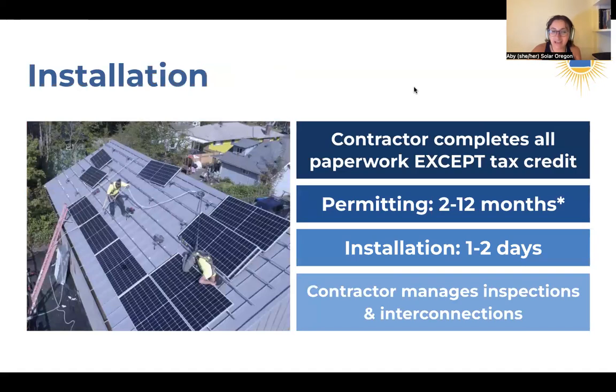Once you have selected a solar contractor, you can move on to installation. Your contractor completes all the paperwork for you except for the tax credit. Permitting can take a very long time. They're still experiencing a number of delays on the permitting front. In the Portland area, it can take up to a year to get permits still. However, in some areas like East Salem or Gresham, I know that is closer to that 2-month mark.